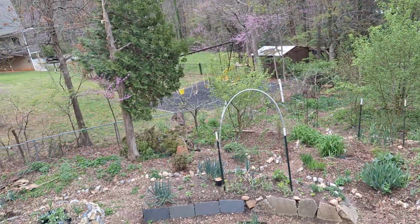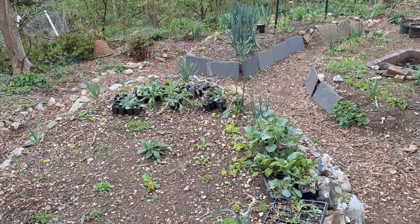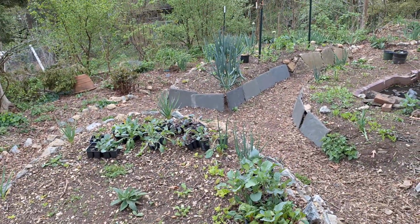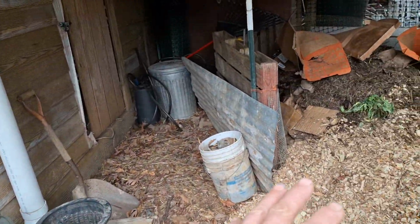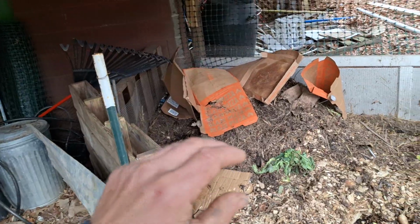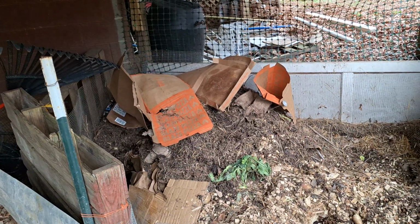I'll pause here and we'll go down and have a look. All right, so we come down the stairs. We're in the short-term annual garden. So we have one of our compost systems. We're building that tomorrow for our compost class.